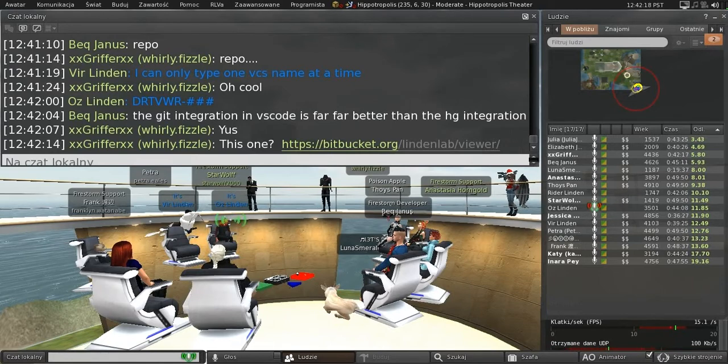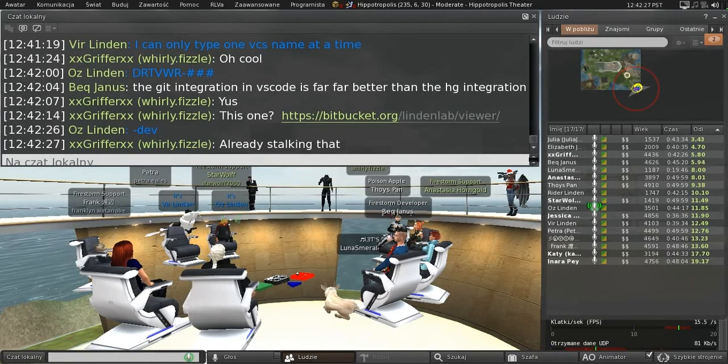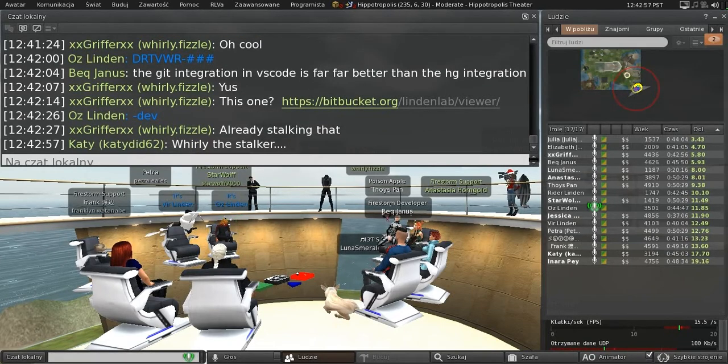Yes, that's the one where the release code will be. The same name with dash dev appended will be the one where all the branches are going to be. There's a fork of the one you just posted with dash dev appended to its name. That will have more branches in it. So if you just want to watch what we've actually shipped as the default viewer, you only need the first one. If you want to see what's coming in the future, you want to be watching dash dev.